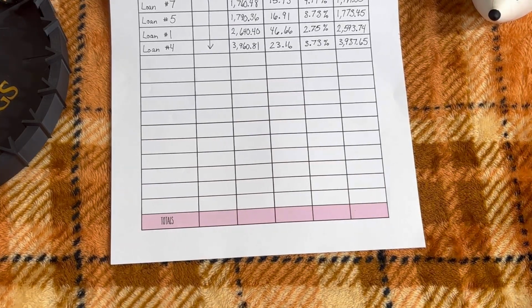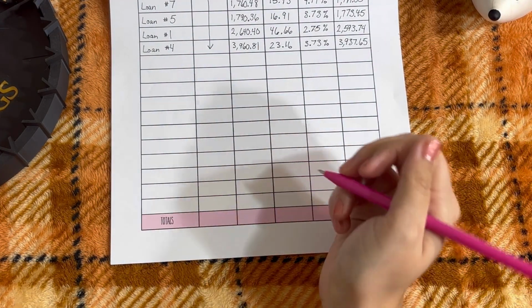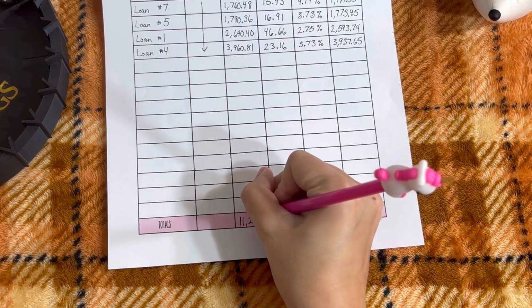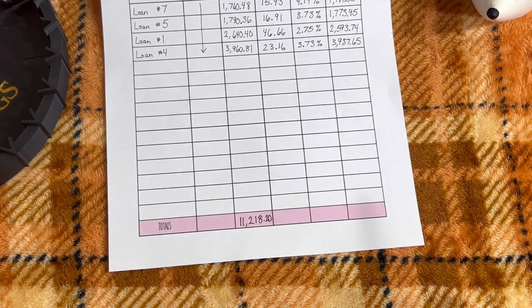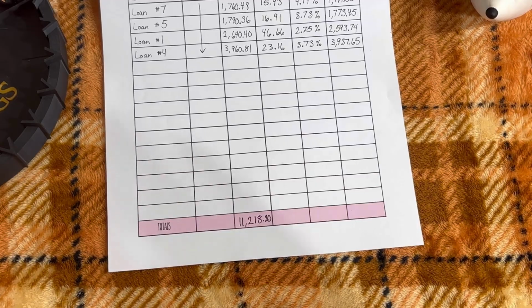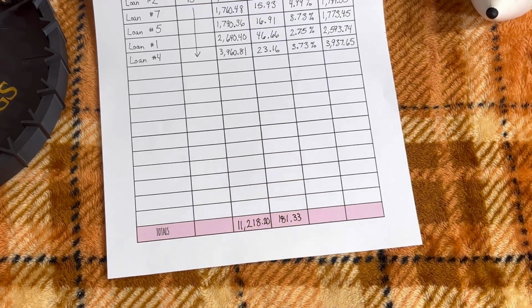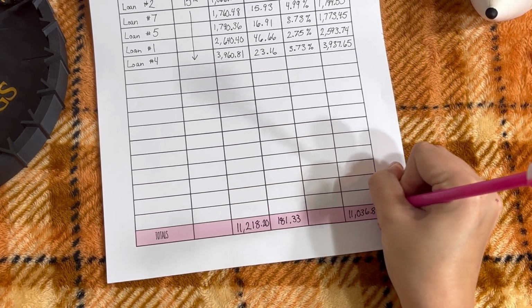Okay, so let's get our totals. So let's total the starting balance. And I took this right from August's tracker. Oh my goodness, I couldn't think of the word. So we were at $11,218.20. We made a total payment towards the principal, so it's not like my total, this is just what went towards the principal, $181.33. So that leaves us with the total being, as of September, $11,036.87. So there we go.